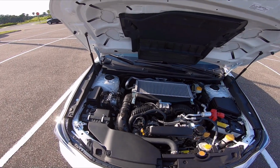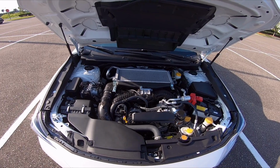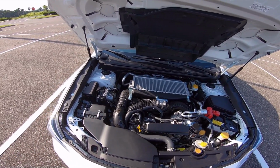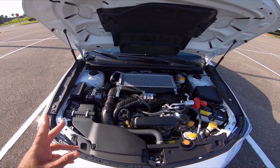But there's a couple of them already at like 550 wheel horsepower on these, and it's holding it. The engine is taking it like it's nothing. So I think at 300, 330, 340, 400 horsepower, this platform is going to take that all day, right?